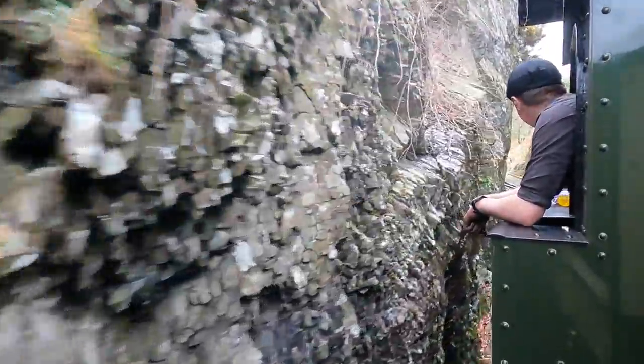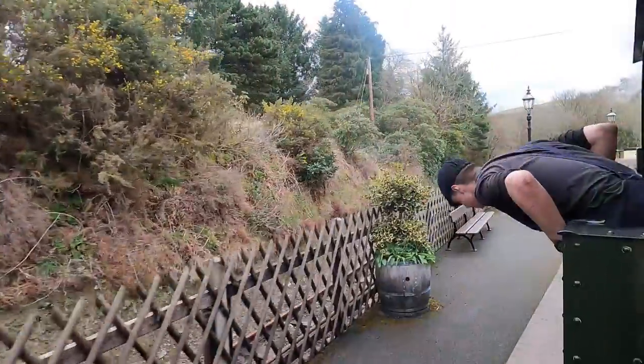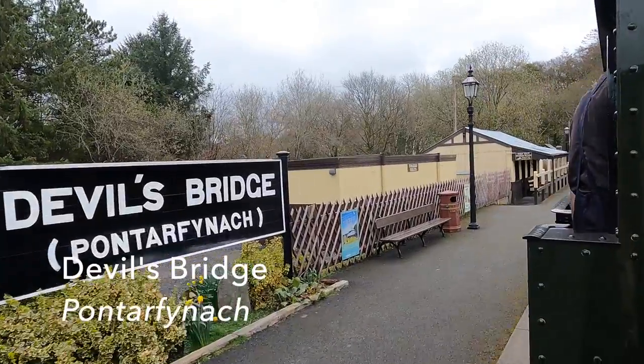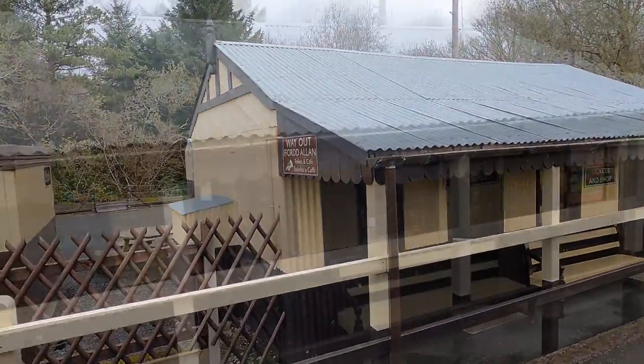Well, I hope you enjoyed that as much as me. We get about an hour at Devil's Bridge before we go back down, which gives me a chance to stretch my legs, have a closer look at the engine, and also enjoy some coffee and cake in the cafe.